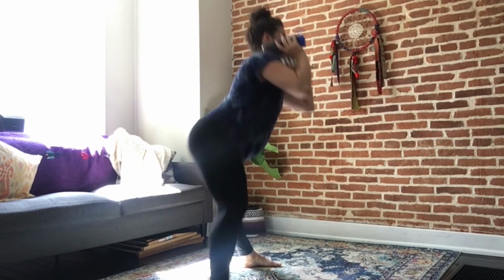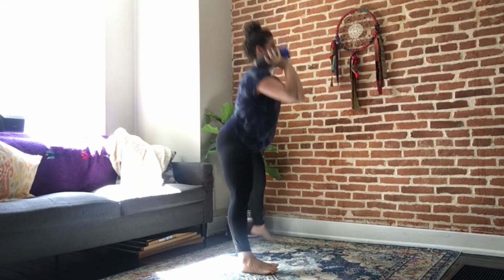This is shown with water bottles, so if you do want to use a bit of weight but don't have dumbbells, that's always a great option.